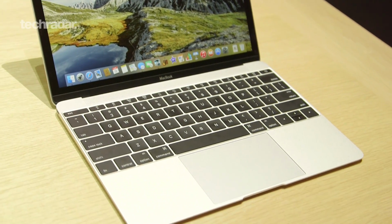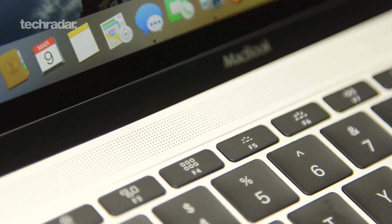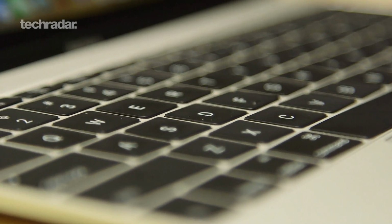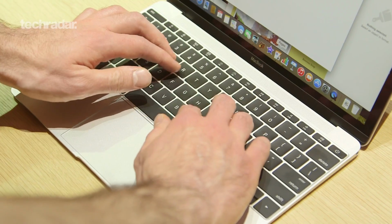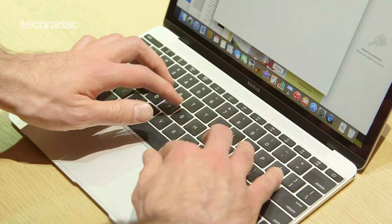The keyboard has been retooled to include a butterfly hinge underneath each key. This means that the travel is quite minimal, and having come from typing on a MacBook Pro with one of the easiest keyboards ever found to tap away on, we weren't instantly blown away by the improvement. The keys felt more solid under our fingertips, but that was never an issue we had a lot of problems with before. It feels like Apple has solved a problem that wasn't there, but done it well anyway.